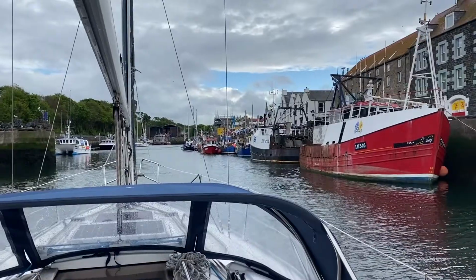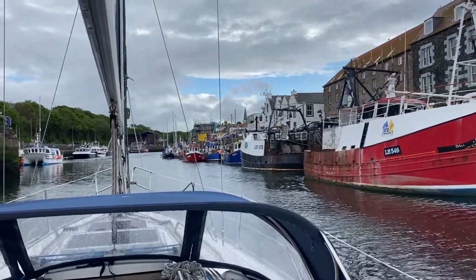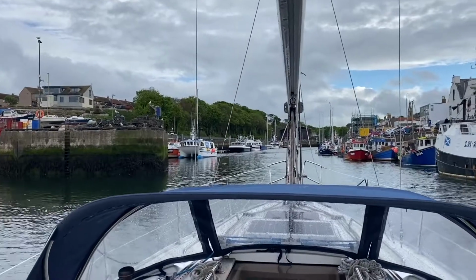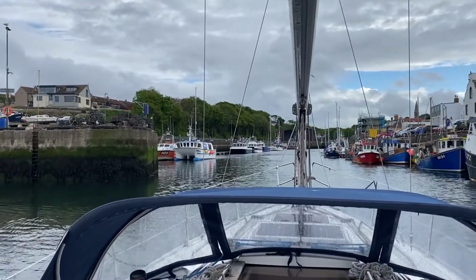Very busy fishing port this is, obviously. There's my gap. Are we going to be able to get 2 boats in there? We'll wait and see.